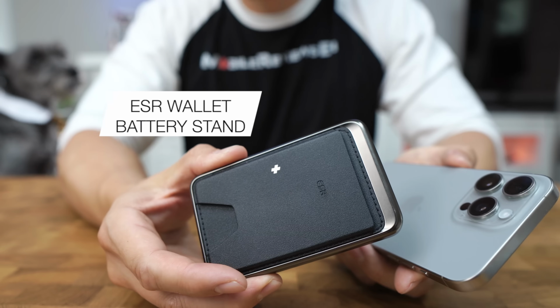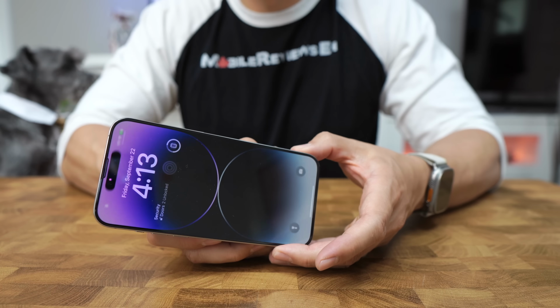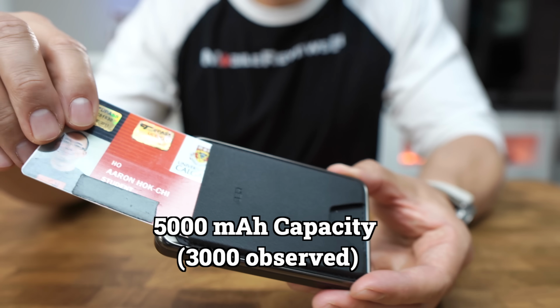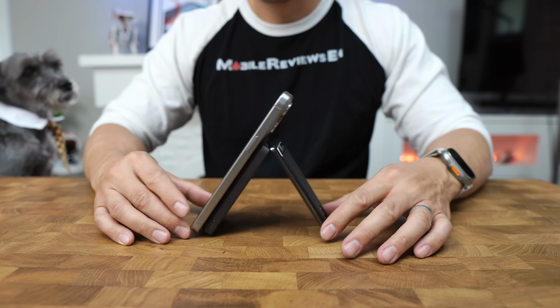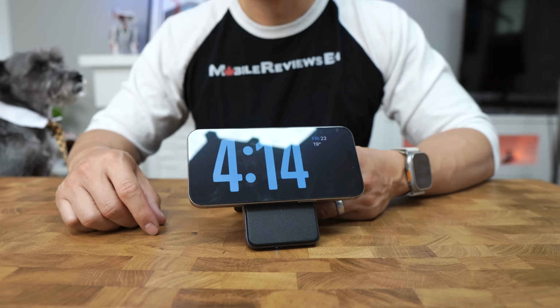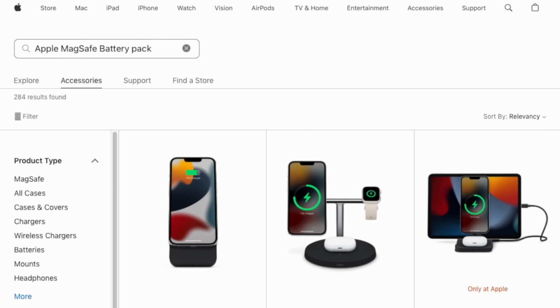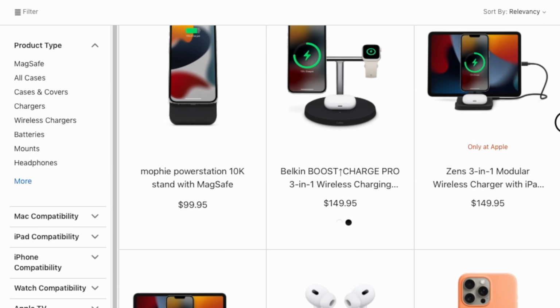If that's too pricey for you, check out this ESR wallet battery stand. It's decent as a solo charger, is almost as fast as Apple's own MagSafe battery pack, and comes with a built-in wallet with a hinge that allows you to set your iPhone 15 in both landscape and portrait modes. Now I would recommend the classic Apple MagSafe battery pack, but they don't sell it anymore. It's not even listed on their store, so hopefully Apple releases a USB-C edition soon.